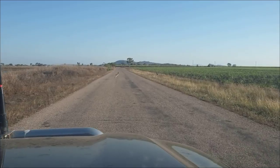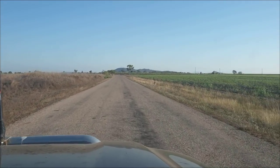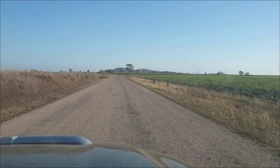Look, a couple of them. Pretty Australian. Kangaroos hopping around the sugarcane fields.